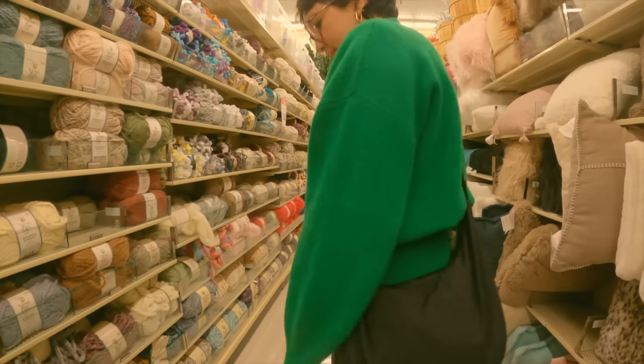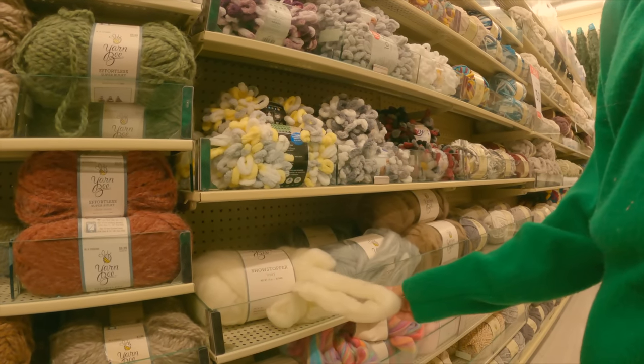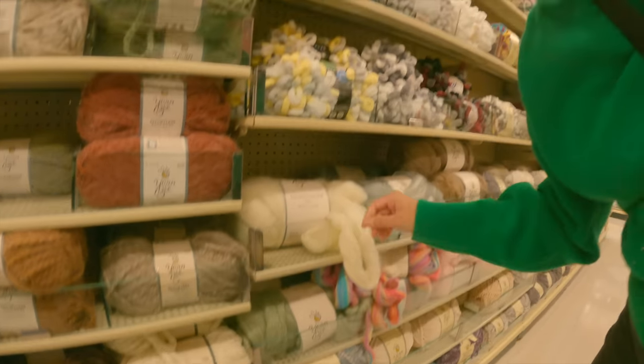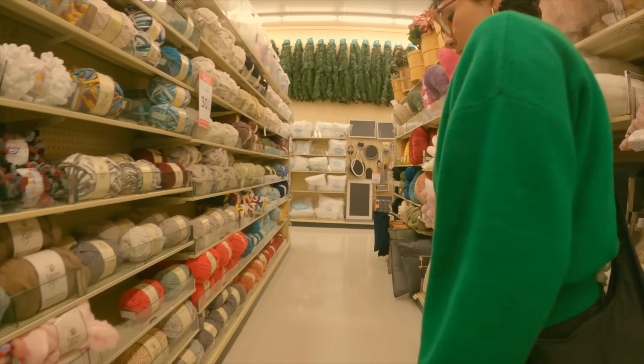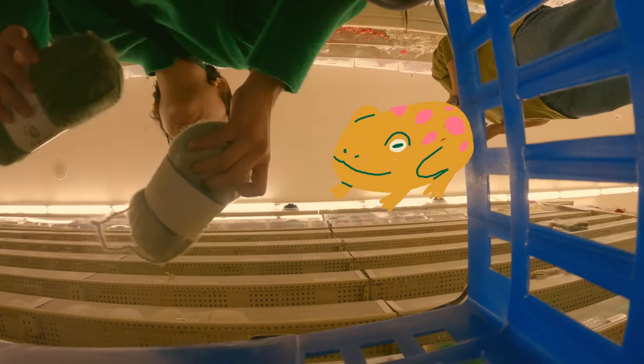Trying to put it in the basket. Oh. Okay. What is this for? I need to go. I think she'd be pissing me off, though.